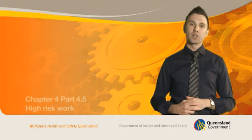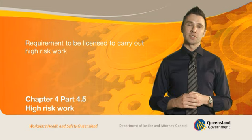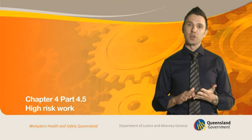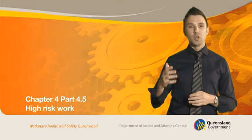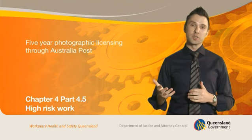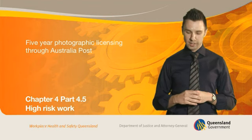In terms of high-risk work licences, you will continue to have a high-risk work licence to perform high-risk work occupations. So the scaffolders, the doggers, the riggers, the tower crane operators, the mobile crane operators, you will need to have your high-risk work licence in place. That licence will still be the 5-year photographic licence that you can get through Australia Post outlets.